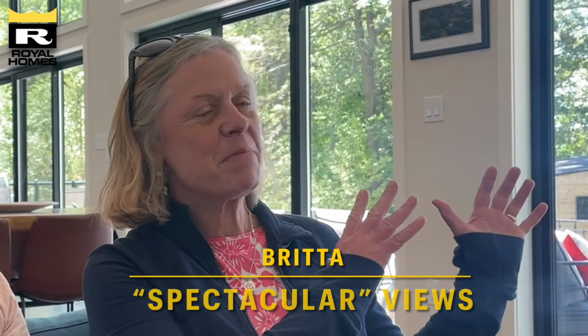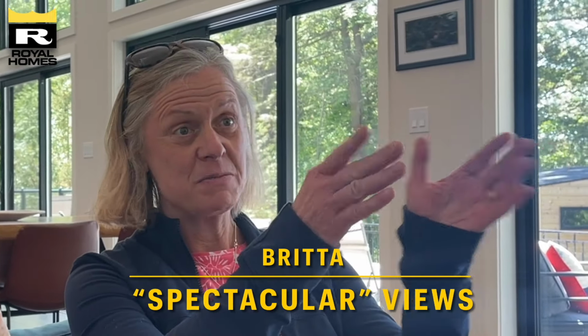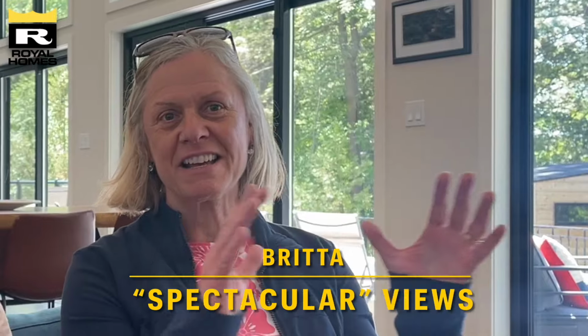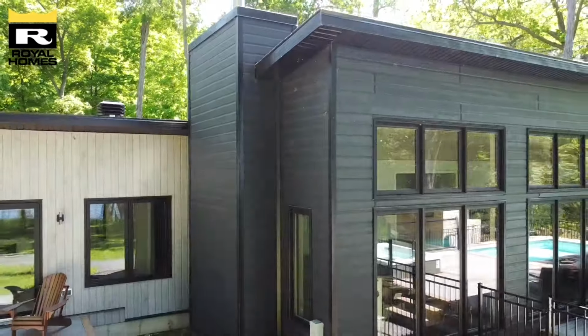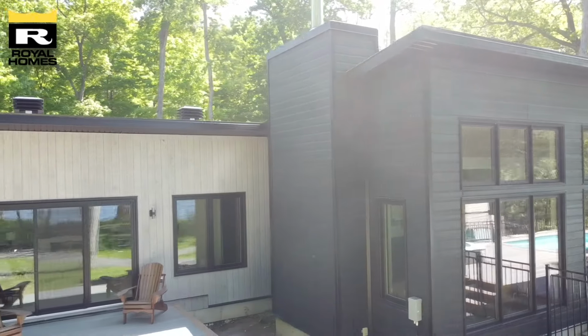And we love this view, looking out onto the main part of the lake, but also the view from these windows here and from the bedroom is quite spectacular of the island and the calmer part of the water. So we were really happy to have all of those views showcased.